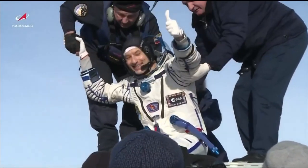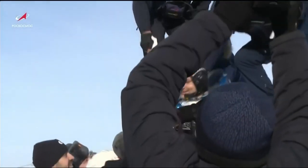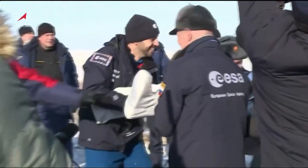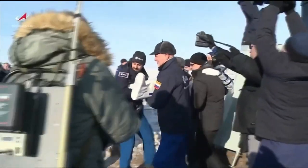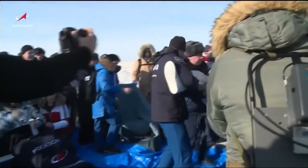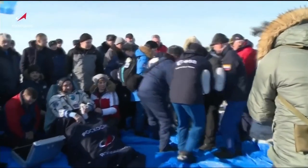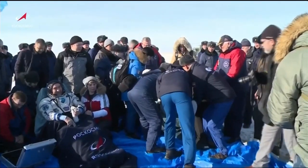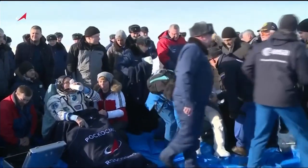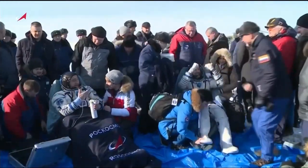Big thumbs up for Luca Parmitano. You're seeing him being helped down the slide; he is no stranger to Soyuz landings, of course. And Koch and Skvortsov are giving a big fist bump to their teammate. Looks like you've got three happy astronauts there. Glad to be back on the ground.